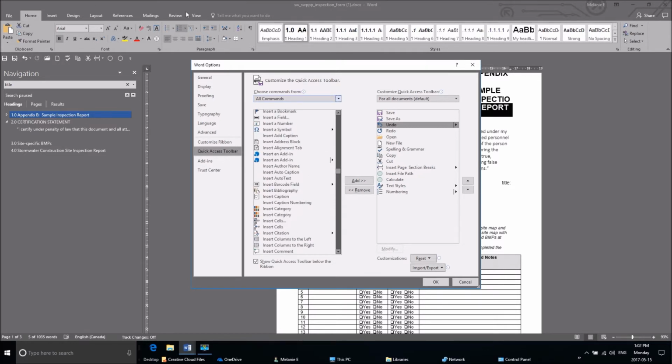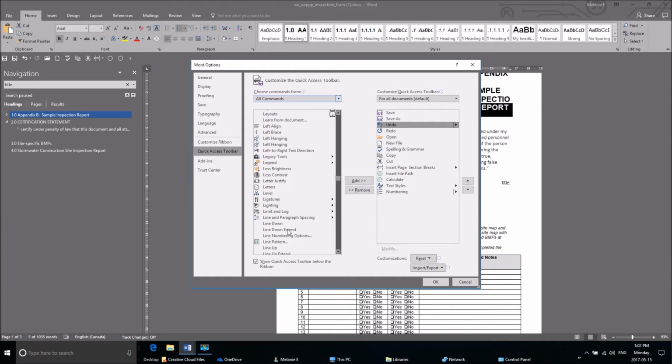You actually cannot find them in any of the tabs of Word, which I find a little peculiar. I'm still myself discovering what's possible with some of these commands, because some of them are hidden, but anything from adjusting brightness.